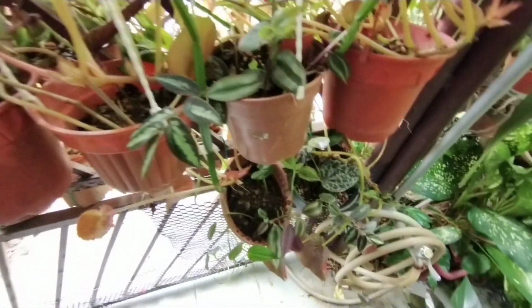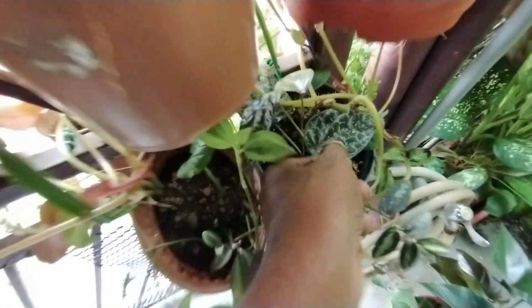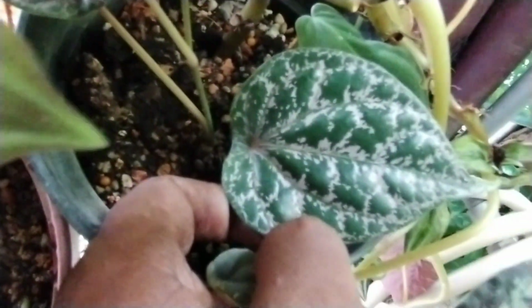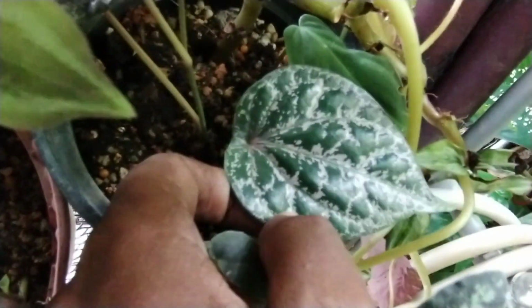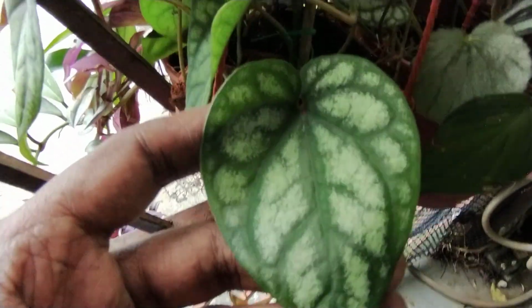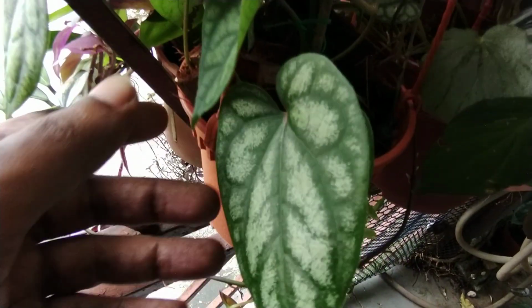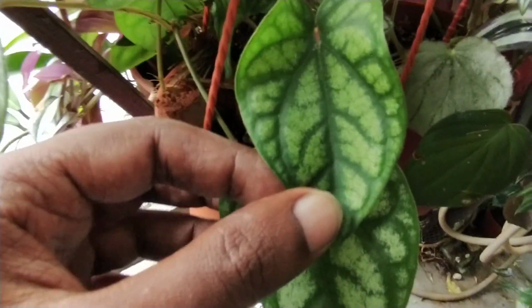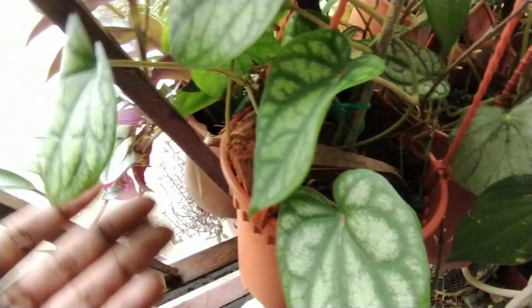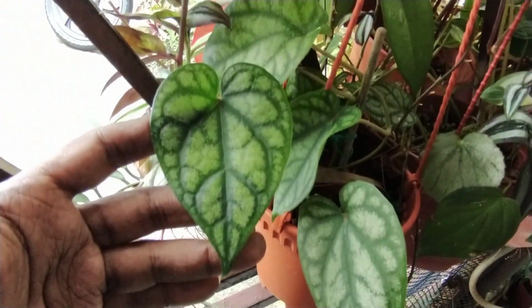And this is actually a bitter leaf Piper species. Actually, this is a red one. And I also managed to get this one. It's two different types, but they're actually a Piper, which is, how do you say, edibles actually.